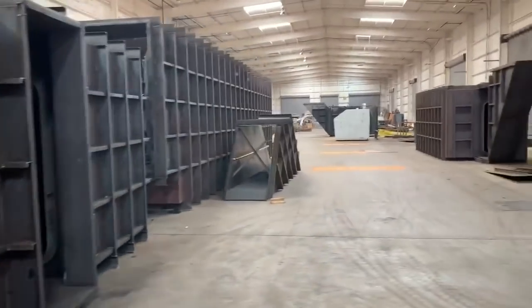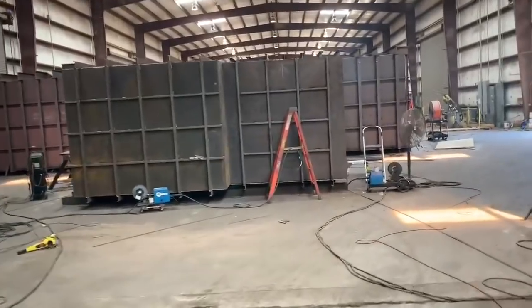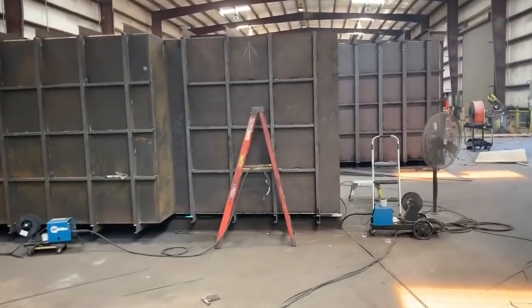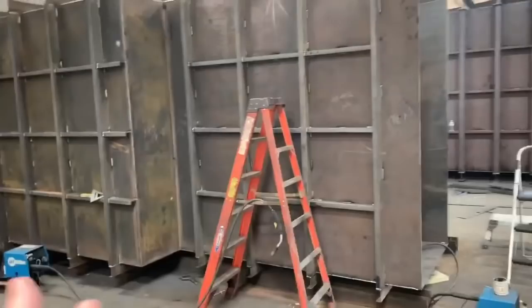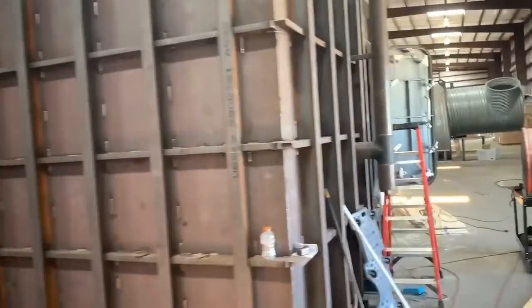So this is where we'll do all the modular shelters. Oh, it's like a concrete fire shelter for Australia over there. So this side's doing all the structural welding. This thing here is called a Garnado. One thing all our shelters have is those gas tight doors. This is a big giant modular shelter.